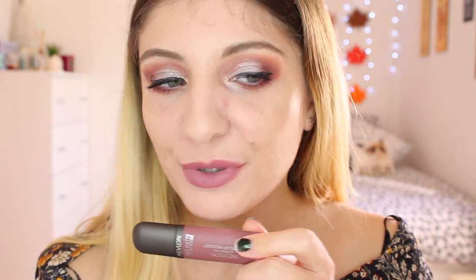It really glides on smoothly and it is very pigmented, because the color is amazing. Oh my goodness, I love this shade as well. This is called Death Valley. Absolutely love this shade. This is my kind of autumn shade, I think. It's a really pretty mixture between a purple and a pink. Not sticky.